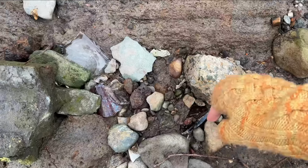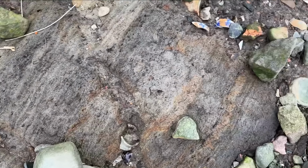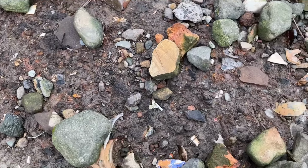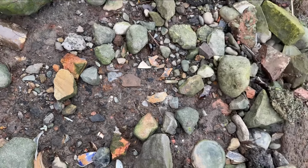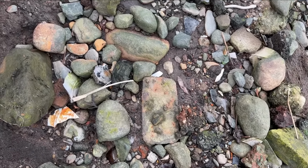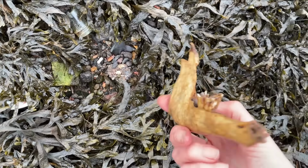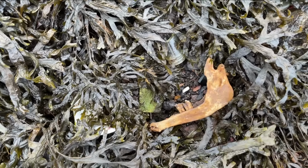There's lots of random melted blobs of lead. What else have we got? Random little bits of brass. More melted blobs. So nothing that I can see is of much interest at the minute, but I'll get back to you when I do find something. There's a jaw hiding under here. I think it's a sheep's jaw. I think I'll just leave that.